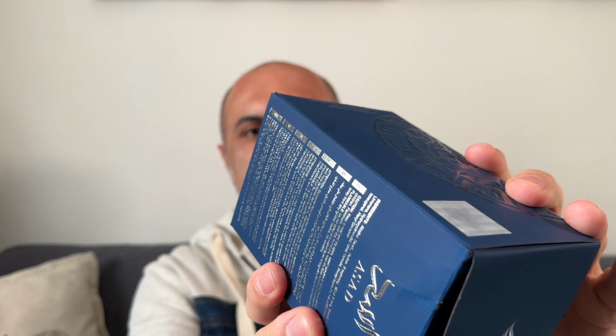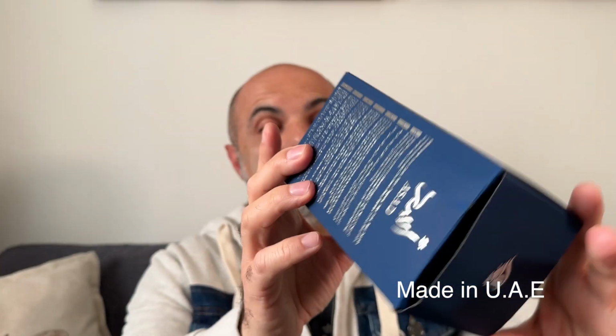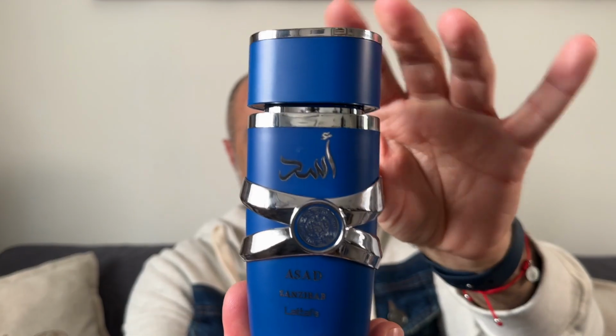So yeah, it's eau de parfum and is made in the UAE. So it does have the information there. UAE, sorry. And it's a 100 ml bottle. And this is the bottle presentation.